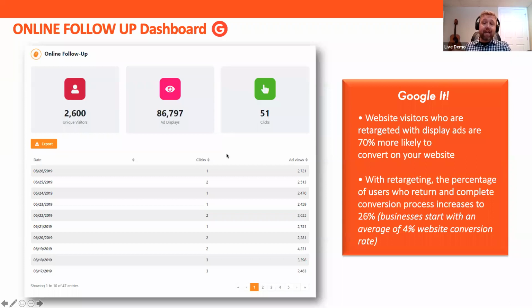The first solution to that is online follow-up. This is Google advertising using the Google Display Network. And this is essentially retargeting. You guys have all been retargeted before. Unless you've lived under a rock or a cave, you've experienced this.